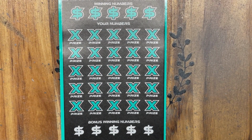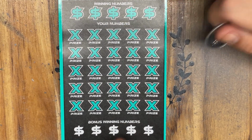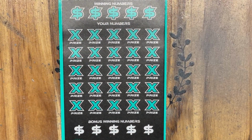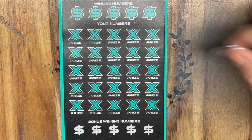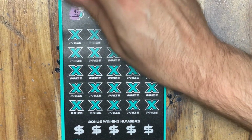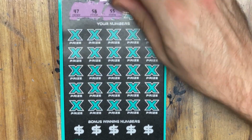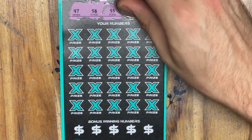This ticket, super awesome. As you can see, there are two sets of winning numbers on the top and the bottom, and then 25 chances to find those numbers down below. We're gonna scratch off our top set of winning numbers and look for those along with some multipliers, and we'll save our bottom winning numbers till the end.